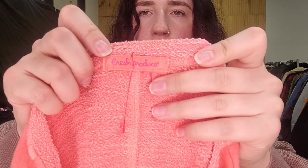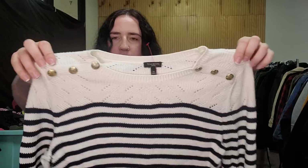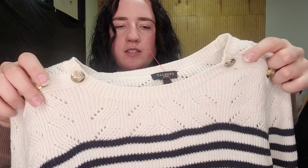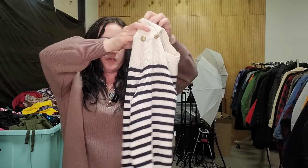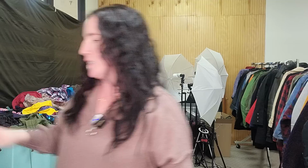Fresh Produce, sweatshirt material, extra large, 3/4 length anchor, 25 to 30 on that. This is a Talbots piece, size large petite. This is a very nautical sweater. I'm trying to stay away from heavier sweaters. This does feel like mid-weight, but it definitely has nautical vibes to it. And this preppy nautical style is very trendy right now. It always is during spring. Probably list that for $25.